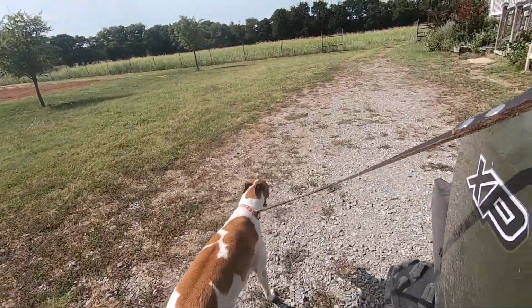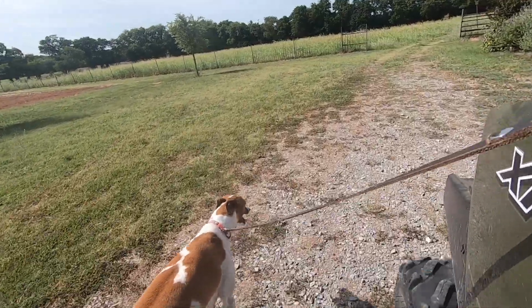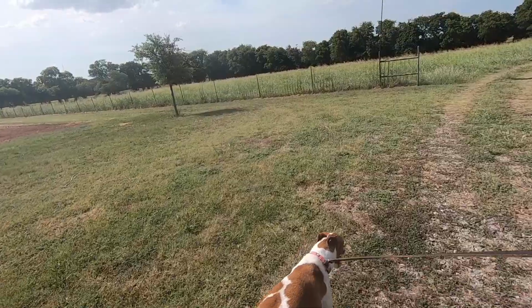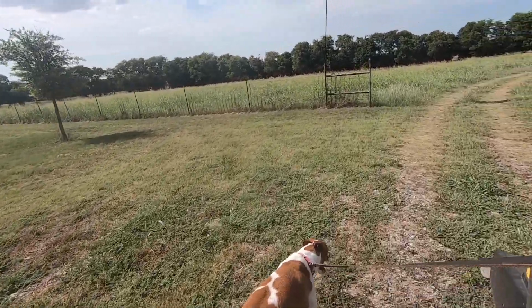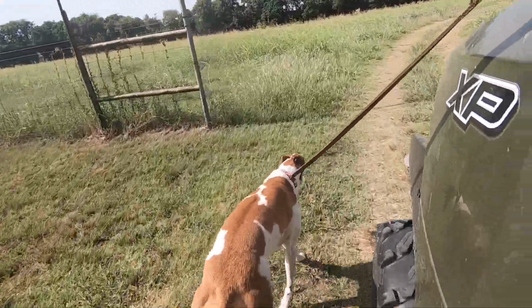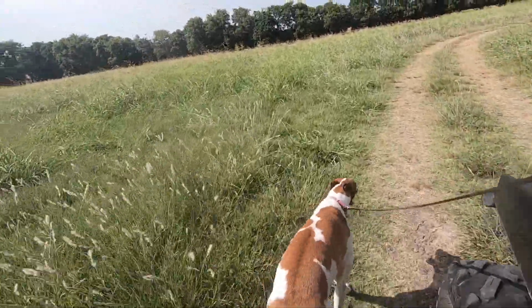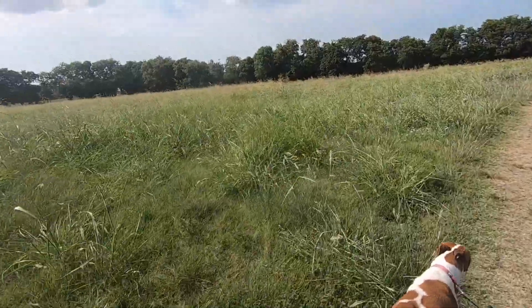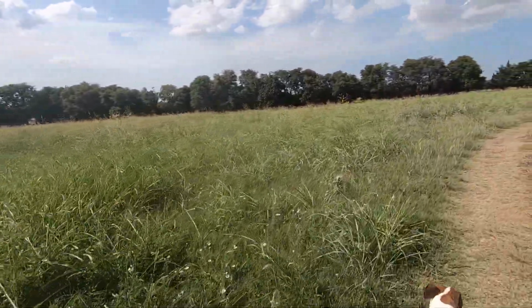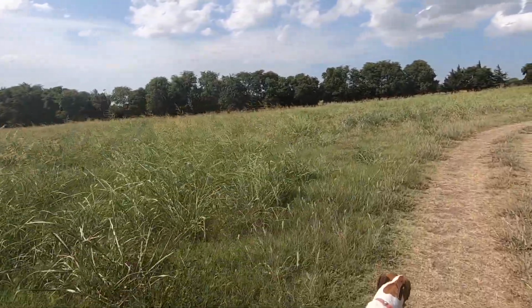Water the cows, and I'm going to show you how hot and dry it is in this part of the country. Don't let Hawk run long, it's just too hot. You can see that Johnson grass looks pretty good, but Johnson grass is a different animal.